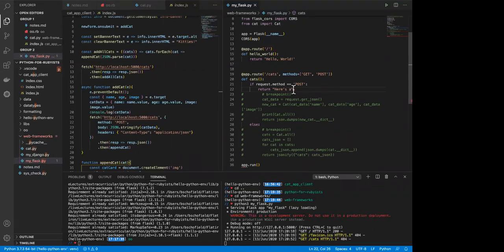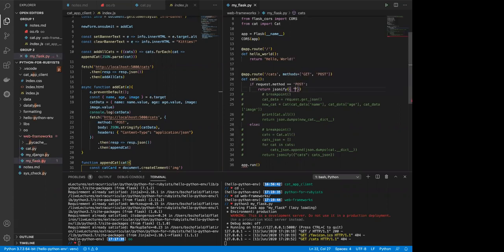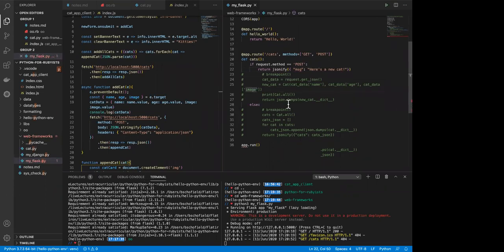Actually, no, sorry. Let's return JSONify, and I'm gonna make a dictionary, and that's the same message. Here's a new cat. But we won't be hitting that yet because we're just going to do our get first. So we are saying that I want to get all my cats.